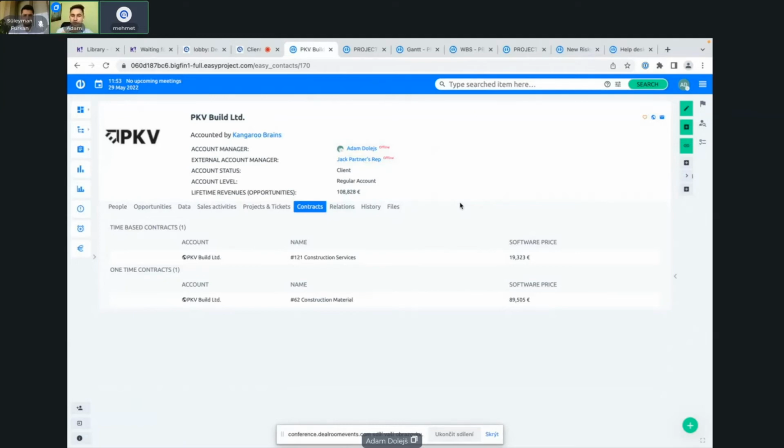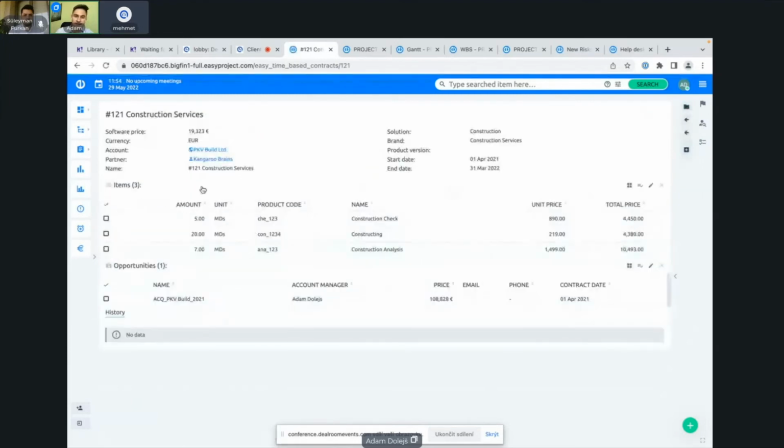Second, I can manage all sorts of integrations. So as I'm, for example, sending Furkan a quote, I would also immediately send him an invoice, which would be integrated with whatever invoicing or billing tool you have. And third, lastly, all these contracts can be one-time based or time-based contracts, meaning that I know what is the start date, what is the end date, what is basically in the package.